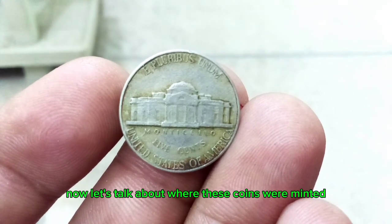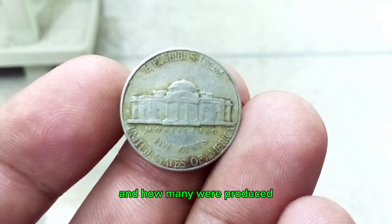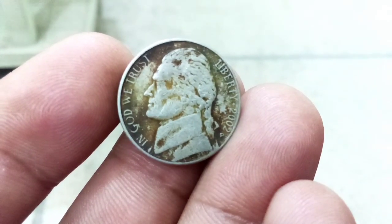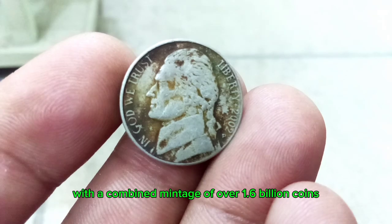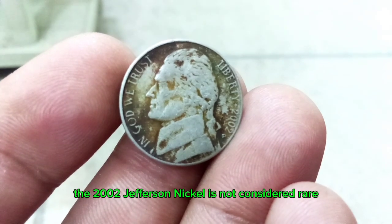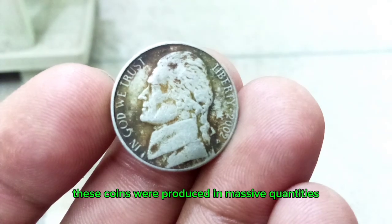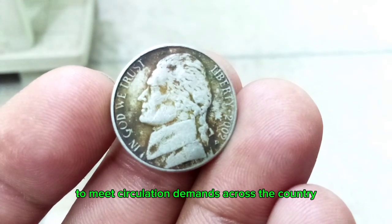Now, let's talk about where these coins were minted and how many were produced in 2002. There are 2 mint marks for this year. With a combined mintage of over 1.6 billion coins, the 2002 Jefferson nickel is not considered rare. These coins were produced in massive quantities to meet circulation demands across the country.